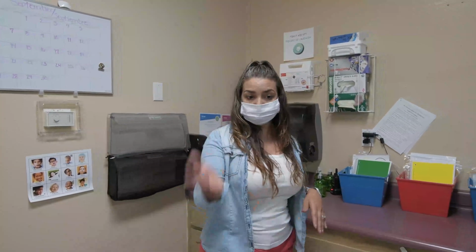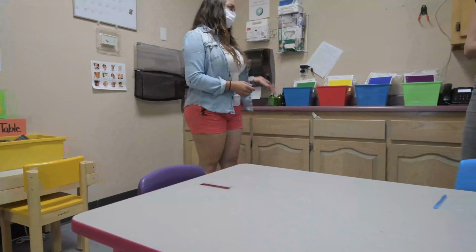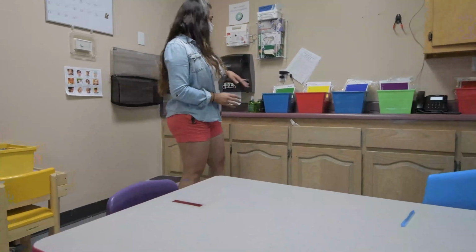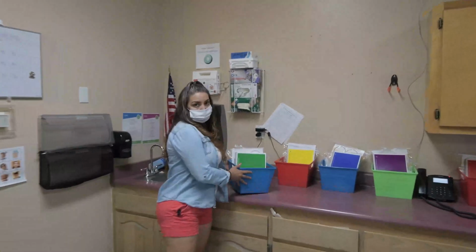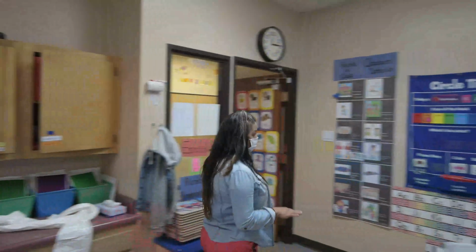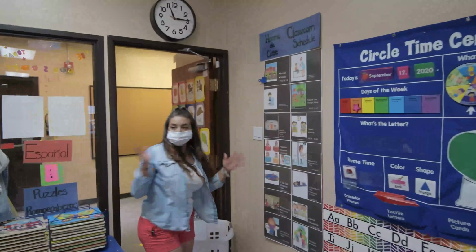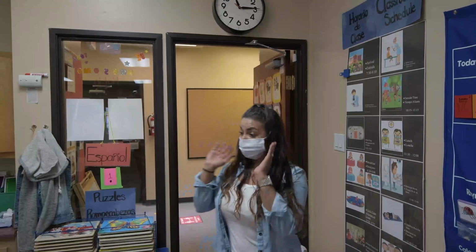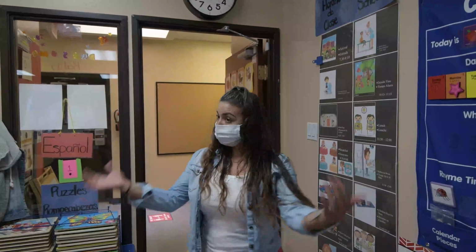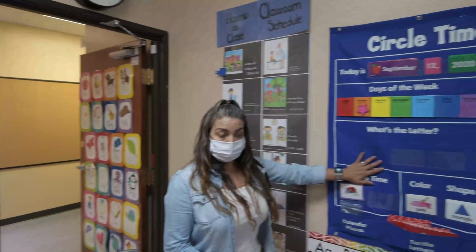And after we wash our hands, we're going to sit on our designated numbers that are on the tables, and we're going to do a daily checkup again. Then we're going to continue with our activities. When we do activities, each kid has their own designated bucket with their own stuff. After we do breakfast or when we finish with the activities, the kids stay in their own spot. They don't come together. They stay on their chairs and we start doing circle from here.